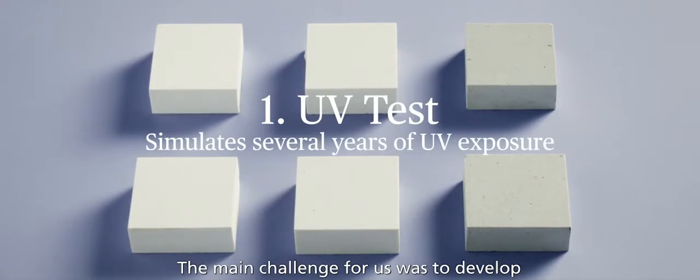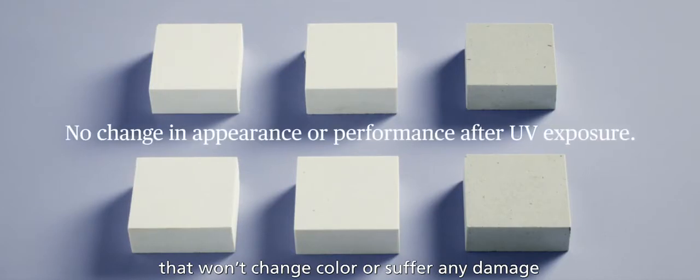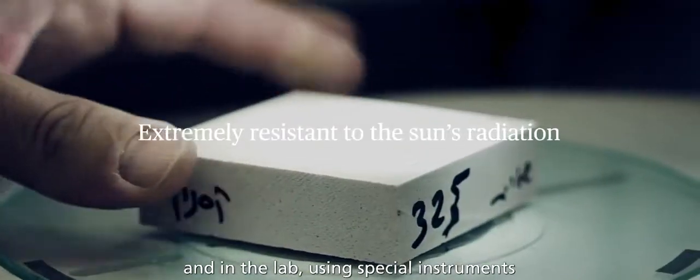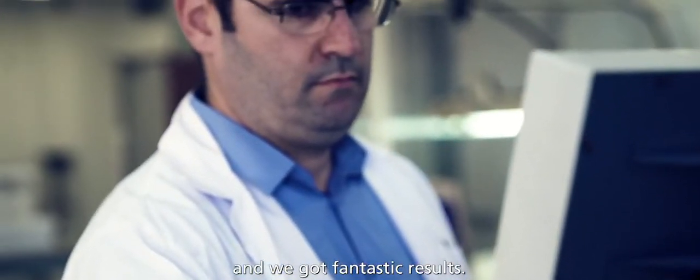The main challenge for us was to develop a quartz technology that can resist UV outdoor radiation and won't change color or suffer any damage to its outdoor appearance. We tested it in real outdoor conditions and in the lab using special instruments that simulate the sun rays, temperature, and different humidities. And we got fantastic results.